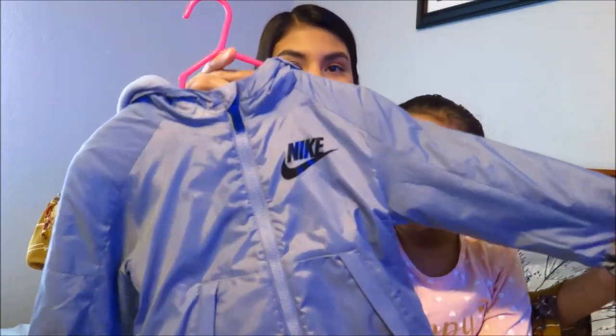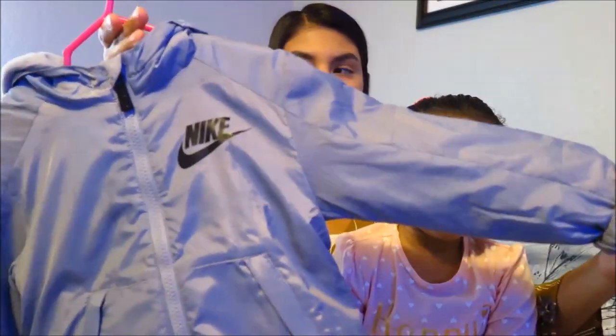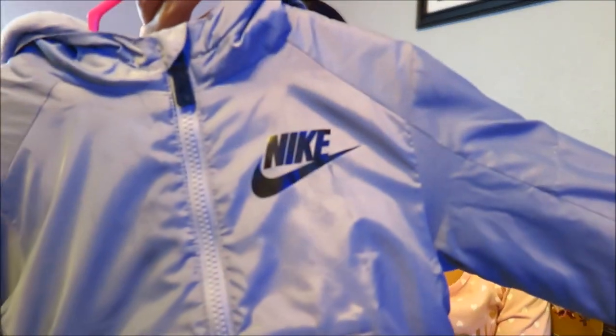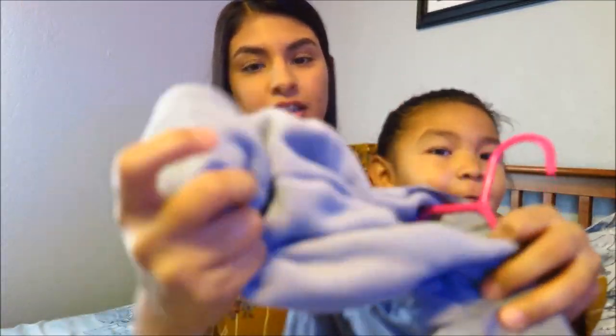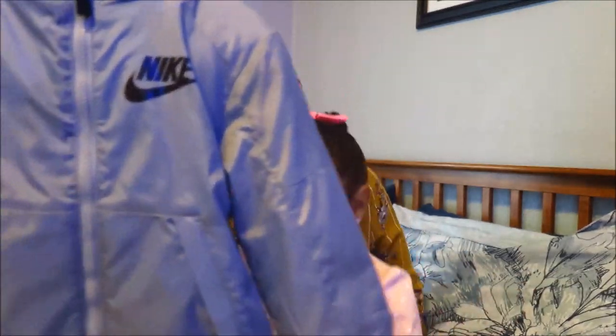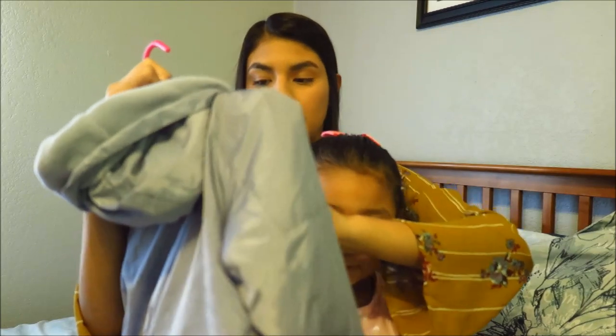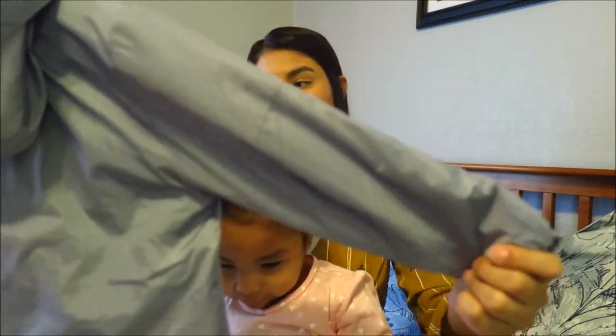So I'm gonna start by, I bought this at Marshall's, and it's this Nike jacket. It's a gray blue color, and I think it was $25. And I like that the inside is this soft material for the winter and the fall. This is the only thing I got at Marshall's. Oh no, I got this one in a 3T, but it still fits her good. It fits her a little bit big.